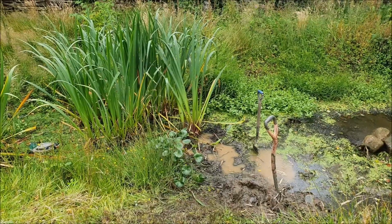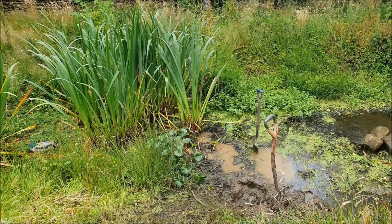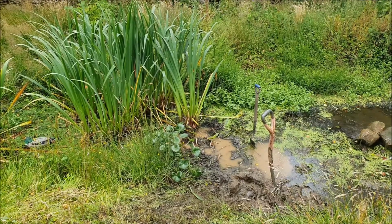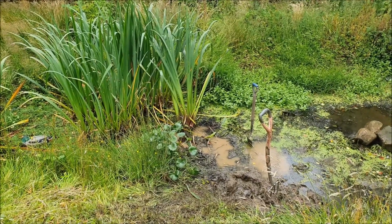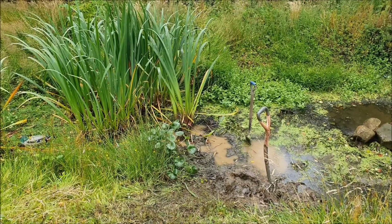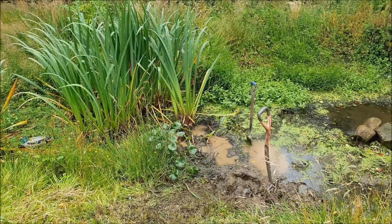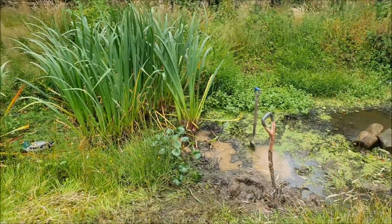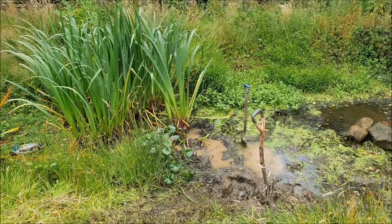Well, that brought a bit of a premature end to pond clean day one. Going inside now and I'll carry on tomorrow. Where you see the little bit of water there, that's the ones that I've cleared out. A lot more than you'd think, honestly. About three of our big wheelbarrow fulls of those irises. Right, so going inside now.